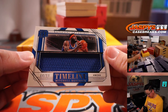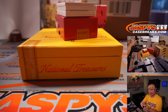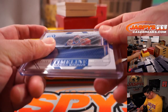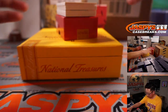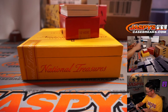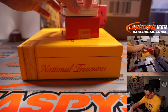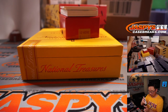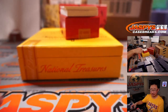And we've got Mitchell Robinson, 64 out of 99, timeline jersey. Sixers. That'll be for Gretchen with the Sixers Grizzlies combo. A little wrinkly on that penny sleeve here. And we got Joel Embiid also for Gretchen in the Sixers, 48 out of 99. Zion Williamson, 48 out of 99, Pelicans. That'll be for D.I. with the Zion.